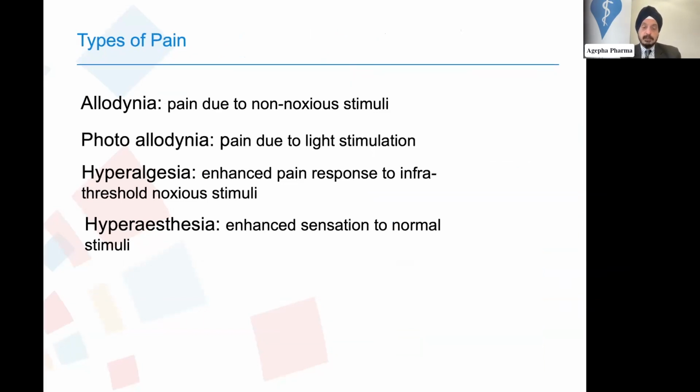There are certain terms that we use. Allodynia means pain due to non-noxious stimuli. So it means in the normal patient, this stimuli will not cause pain, like a little bit of cold air going across the eye, but in some patients cause a lot of pain. Photoallodynia means pain due to light stimulation. You know, we call this photophobia, but it's not just sensitivity, but actual pain.